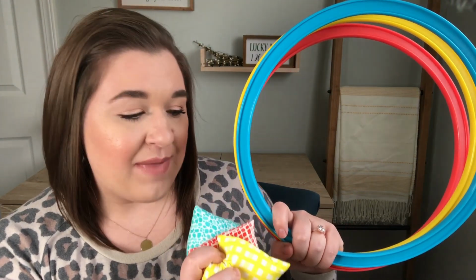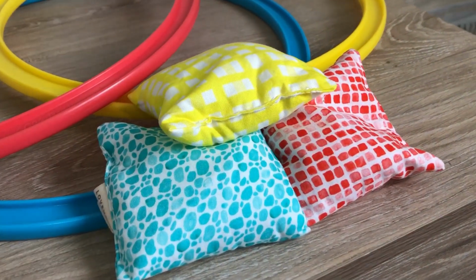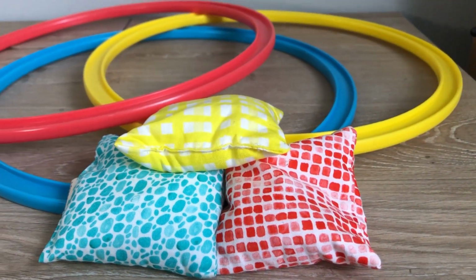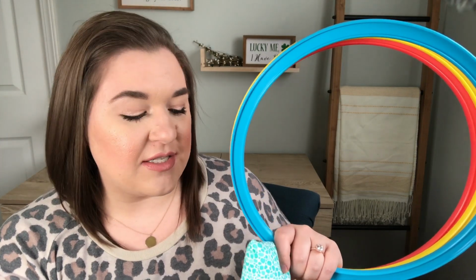Next activity are these eco hoops with the organic cotton bean bags. This activity is great for motor development with skipping and hopping and tossing. The possibilities with this really are endless. You can do so many things with this activity between matching colors and throwing different distances or different directions. So this one's gonna be a lot of fun to experiment with.